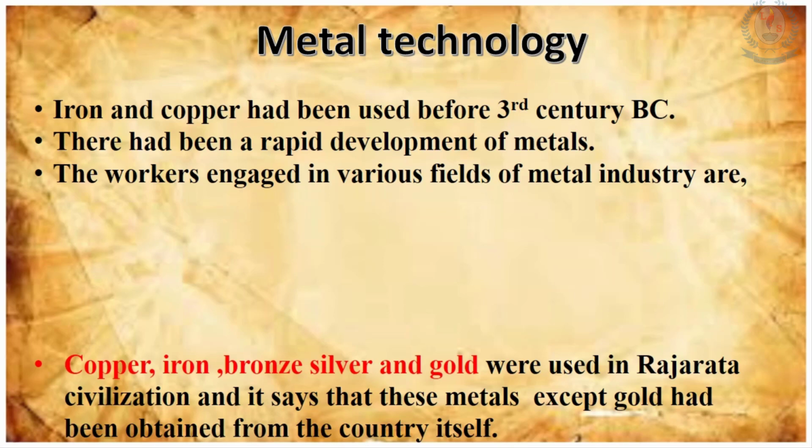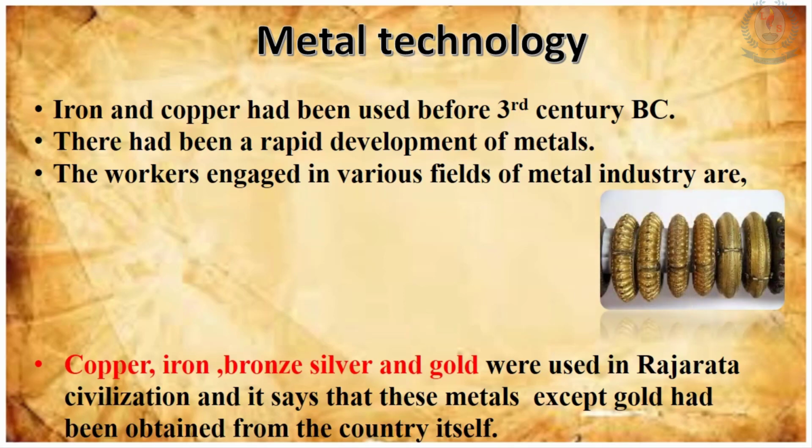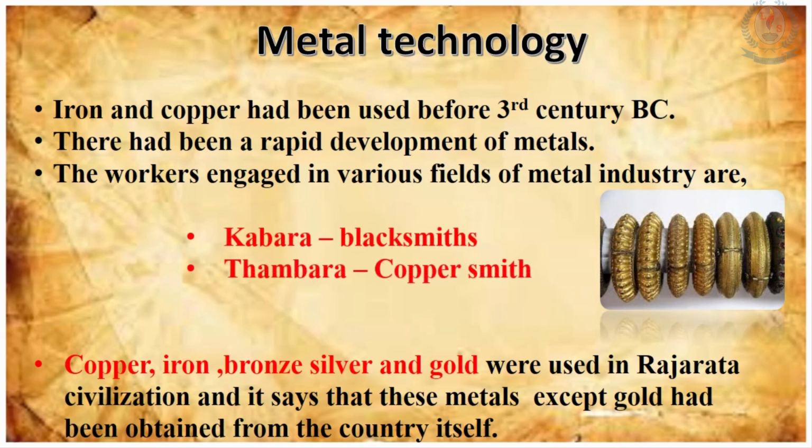The expansion of cave inscriptions shows that iron and steel tools had been used for making drip ledges on rock caves and carving writings on stones to make inscriptions. There were workers engaged in various fields of the metal industry, such as Kabara, the blacksmiths, Tambara, the coppersmiths, and Topasha, the tinkers.